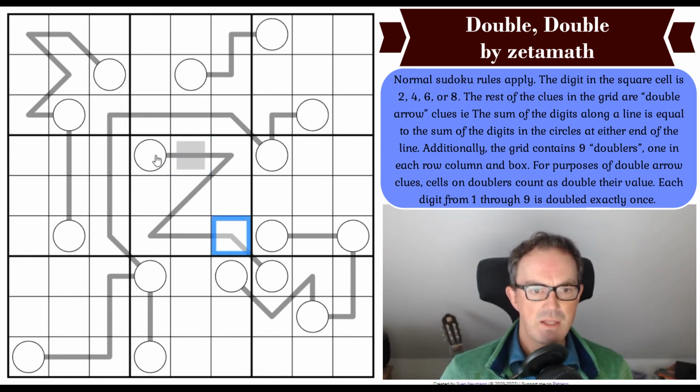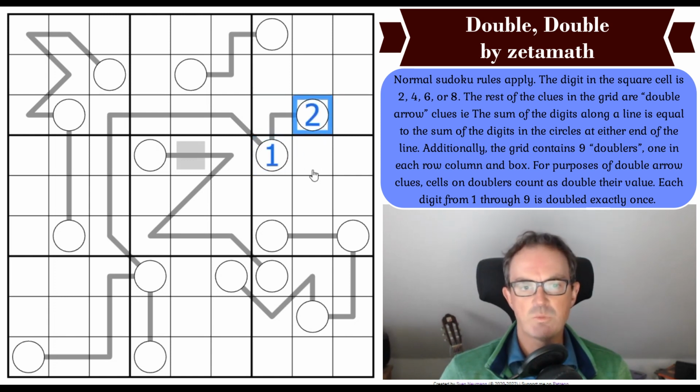So that means that this cell and this cell, you add them up, and that should also be the total of those cells along the line. I think that's how it works. So what about a short line? A short line is telling us those 2 cells. Oh, I see. So imagine that was a 1 and a 2. Then that would be a 3. 1 plus 2 is equal to 3. I think that's how it works.